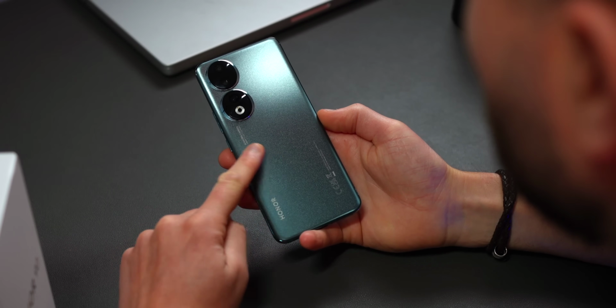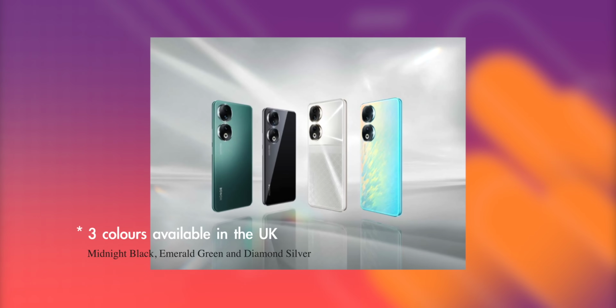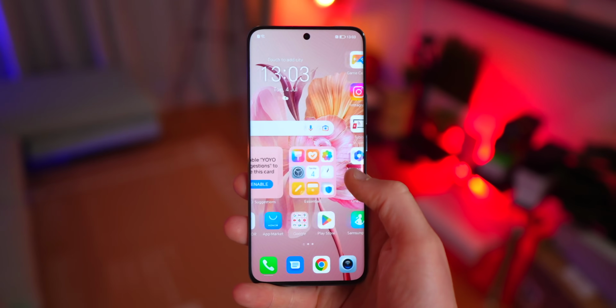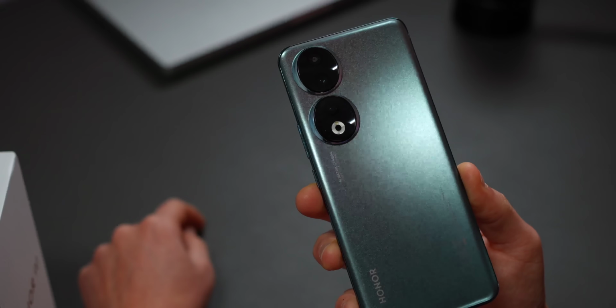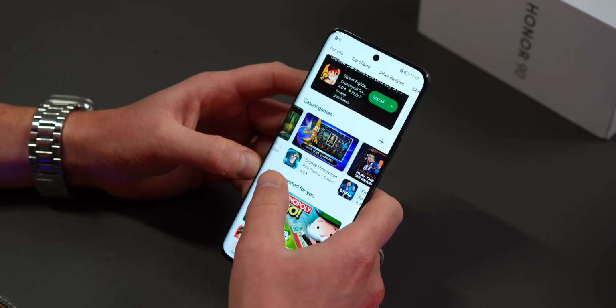Honor have fired out some seriously impressive pieces of hardware in the last couple of years, and the 90 is no different. Coming in 4 different colours, all of which look gorgeous, the Honor 90 just straight away punches above its weight, looking like a straight flagship. And the dual ring camera rig at the top left means business too, more on that shortly. The Honor 90 also has full access to Google services, so the Play Store for all of your apps.